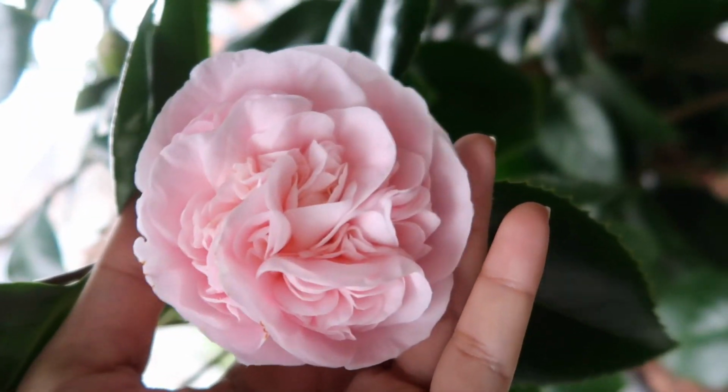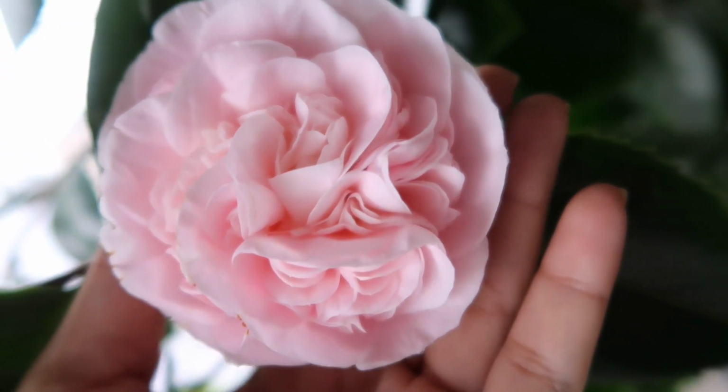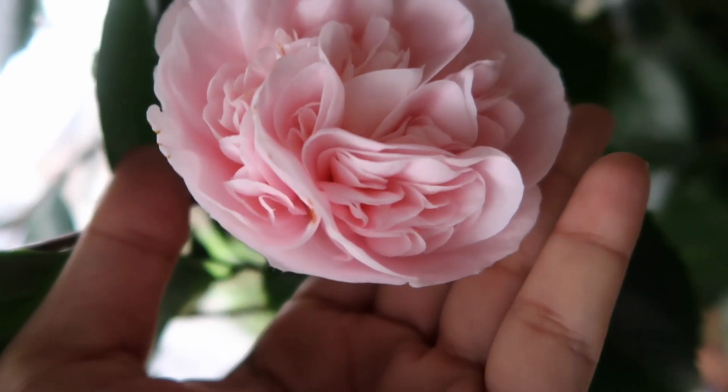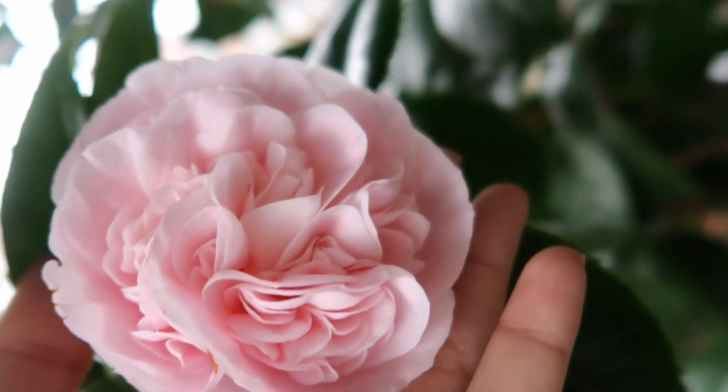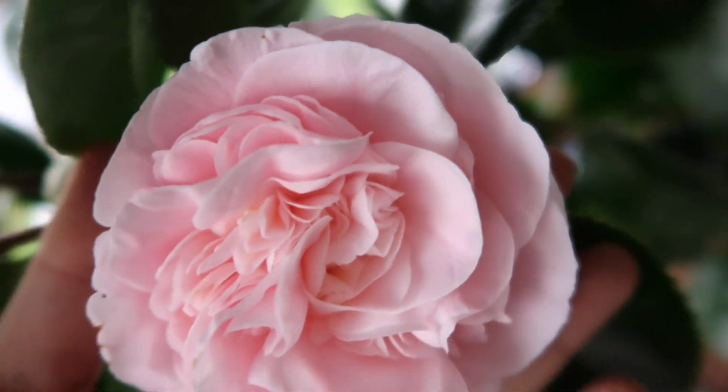But then again, these are the things that I read and heard from more experienced gardeners. So if you've grown camellias indoors and you've had good success, please feel free to share. All right, so let's take a look at other smaller shrubs.